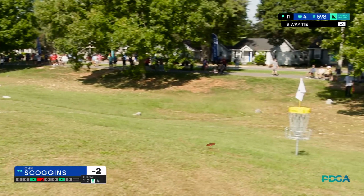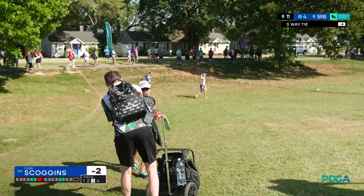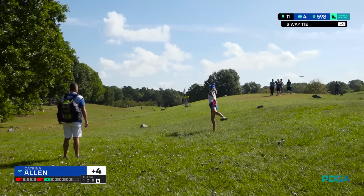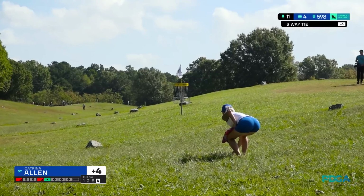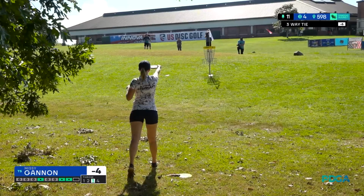Owen's third. What a perfect approach. It is easy to mess that one up with that right to left sloping hill. It's really easy on the backhand to hyzer down the hill and leave yourself with more of a putt than you'd like. Ooh, Katrina with such a solid run.